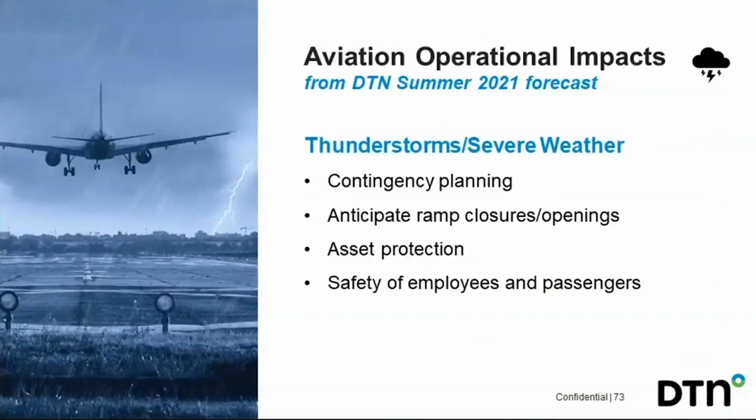So from an aviation point of view, those thunderstorms and severe weather, when we think about what that means to the impacts on our marketplace, it's really about contingency planning and how that's going to impact our operations, our airport, or our airline. So anticipating the ramp closures and reopening the ramp safely, keeping our assets, most notably our people, safe from thunderstorms or severe weather, and also passengers and other key members of the operation.